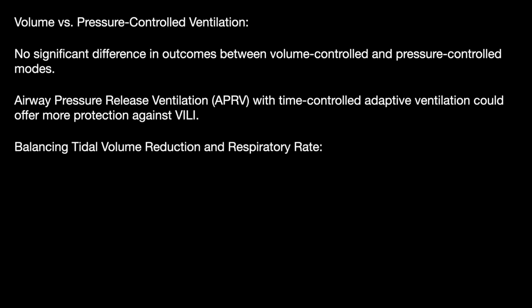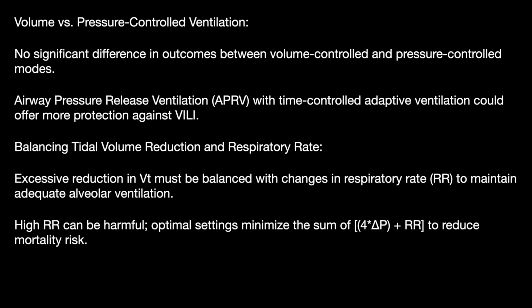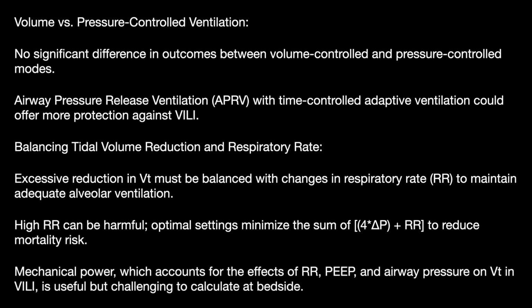Now, balancing the tidal volume reduction and the respiratory rate. Excessive reduction in the tidal volume may be balanced with changes in the respiratory rate to maintain adequate alveolar ventilation. High RR can as such be harmful. The optimal setting is minimizing the sum of 4 times the driving pressure plus RR to reduce the mortality risk. Mechanical power, which accounts for the effects of respiratory rate, PEEP and airway pressure on tidal volume in VILI, is useful but challenging to calculate at the bedside.